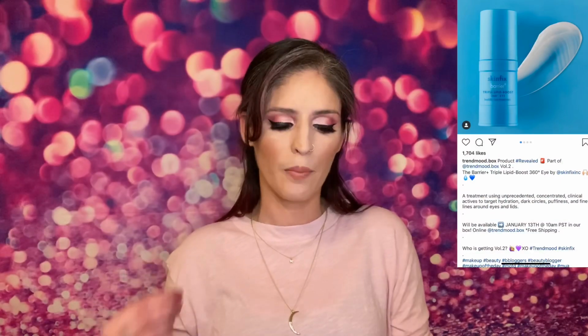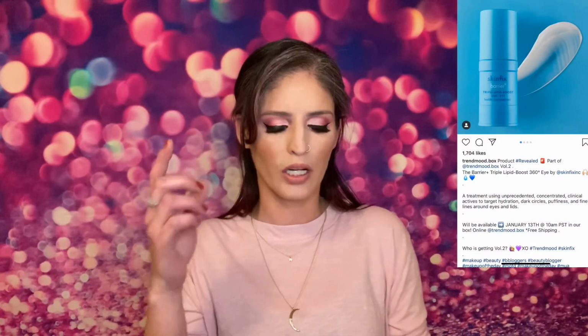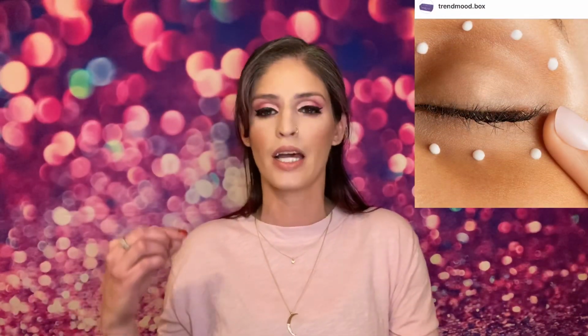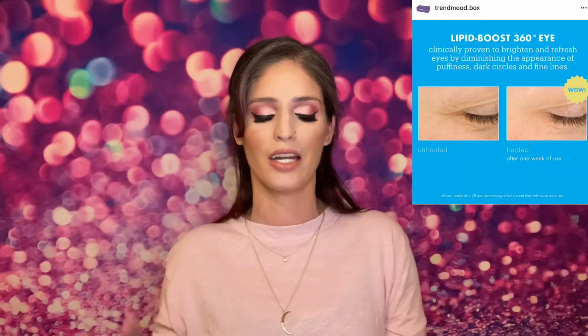All right, so the next product and/or spoiler that I'm really excited about is the Skin Fix Barrier Plus, which is a triple lipid boost 360 degree under eye, kind of cream gel stuff. And I'll show you guys a picture of it here. So it says, this is a treatment using unprecedented concentrated clinical actives to target hydration, dark circles, puffiness, and fine lines around the eyes and lids. So I'm really, really excited to give this a go.